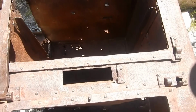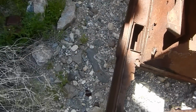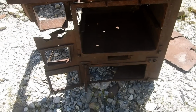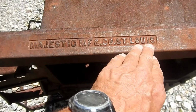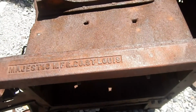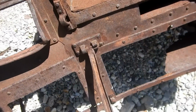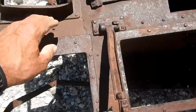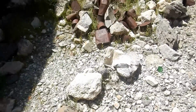This would be an oven part right here, eh? Old cast iron parts on it. We have righted the stove/oven. Majestic Manufacturing Company, St. Louis. I've seen that brand before. Let's lay it back down. A lot of cast parts on there. All these parts are cast. Handles cast. Here's some more cans.